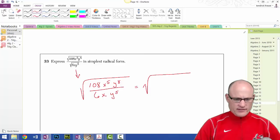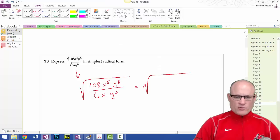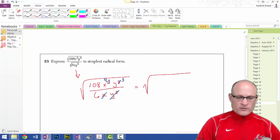I think it's 18. 108 divided by 6, 18, yes. So this becomes, let's see, let me grab a different pen. This x cancels with one of these, gives me 4, and 5 of these go and gives me 3. And then 6 goes into here, 18. So I no longer have anything in the denominator. So I have 18 x to the 4th y cubed.